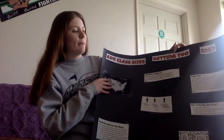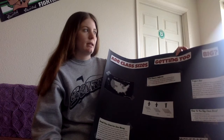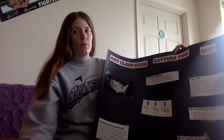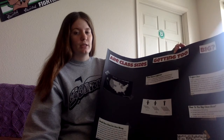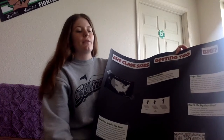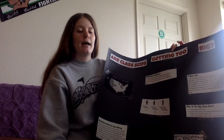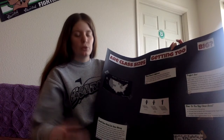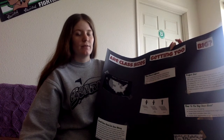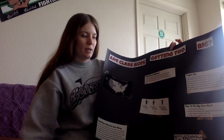Even if you have a big class size, there are ways to help get to know the students and be able to teach them more. A lot of these ideas that I found on websites are actually ideas that my teachers did to help get to know each other. The first one is collaborative grouping. This is where you have 4 or 5 groups of students, and I had a teacher where every week we would have a whole new group table, so we were able to collaborate with everybody in the class and get to know everybody, and the teachers got to know us too.